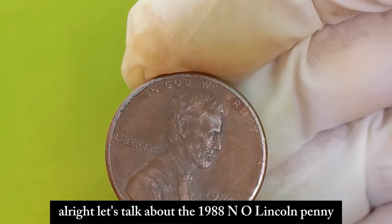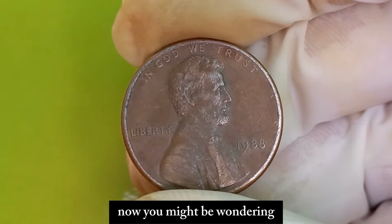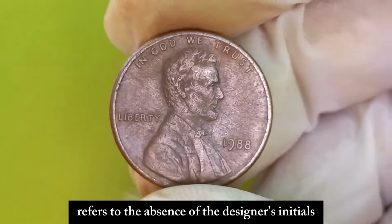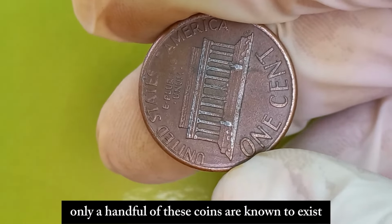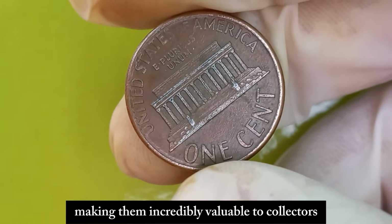Alright, let's talk about the 1988 Lincoln penny. Now you might be wondering what's so special about this particular coin. Well, the NO on the coin refers to the absence of the designer's initials, which is a pretty rare occurrence in the world of coin collecting. In fact, only a handful of these coins are known to exist, making them incredibly valuable to collectors.